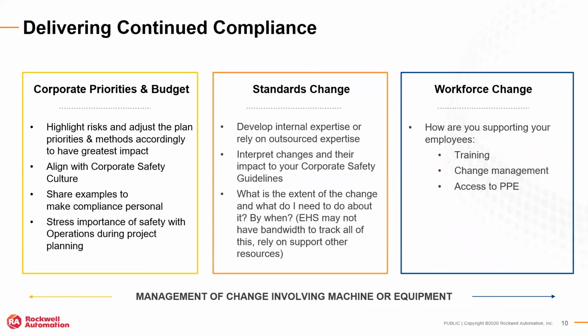And then, right, delivering continued compliance, right? So in the previous slide, I laid out where the life cycle was, trying to manage the entire equipment life cycle. Then it's about delivering continued compliance, right? So you always want to make sure that you're looking at your priorities and your budget for safety, right? And then highlight the risks and adjust the plan accordingly, right?